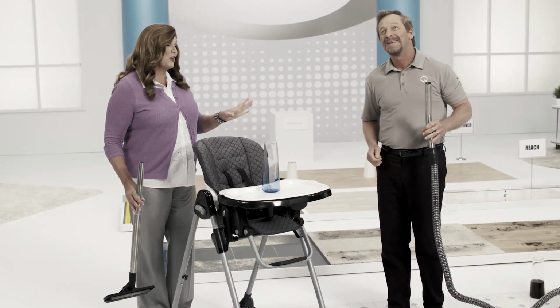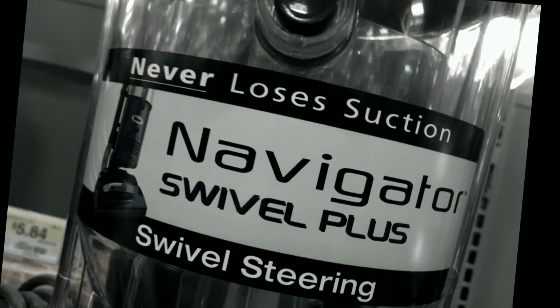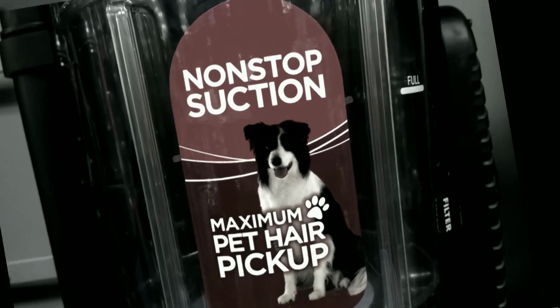My vacuum definitely could not do that. You know, it's really frustrating for me to see these other vacuum cleaner advertisers continue to mislead the public about the importance of suction power. And I'm here to prove to you it's not suction power that's important, it is airflow.